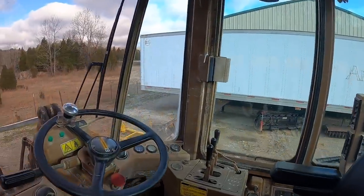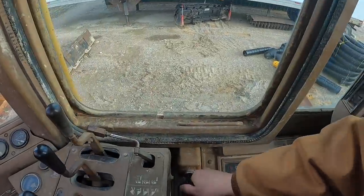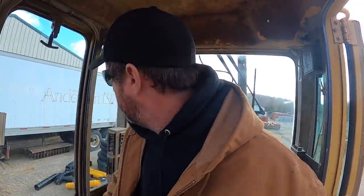Loader has gotta be the hardest thing to climb up one-handed with a camera. All right, you gonna start this morning? This thing's pretty reliable as well. All right.